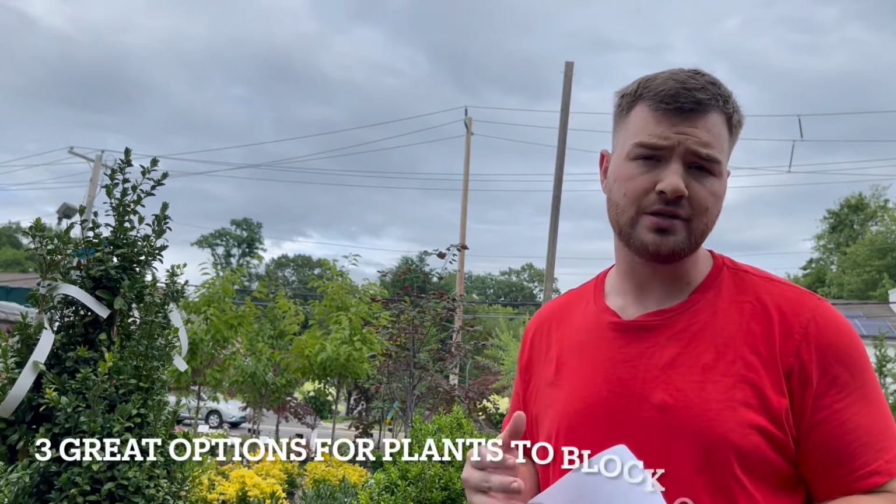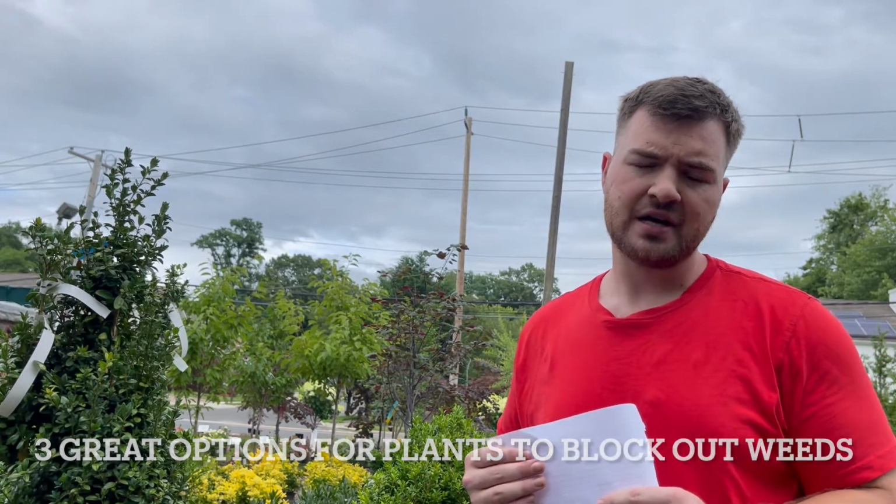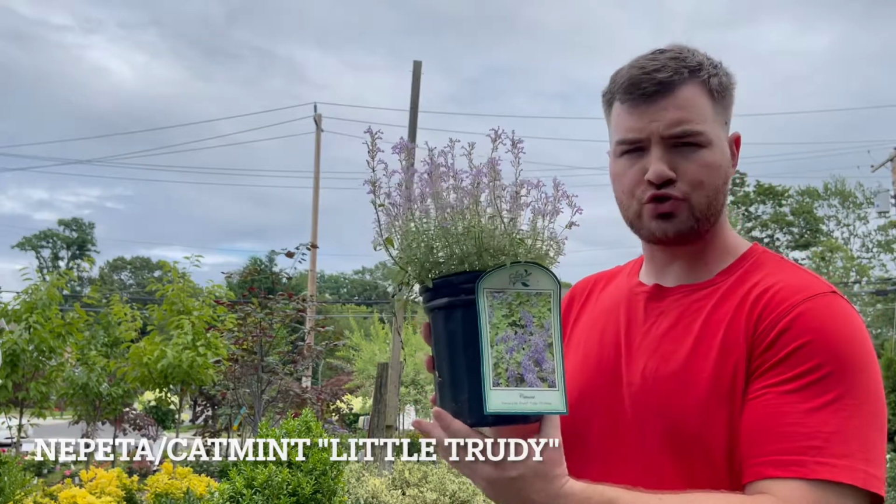And today I want to share with you guys 3 options on ground cover or border plants, depending on the sunlight of your specific condition. I'm going to have 1 full sun, 1 part sun, and 1 shade, so you can decide which is best for your garden. So the first option is a full sun option, and that is the Catmint or Nepeta. This one is called the Little Trudy.